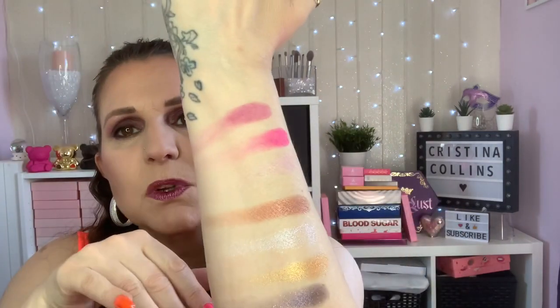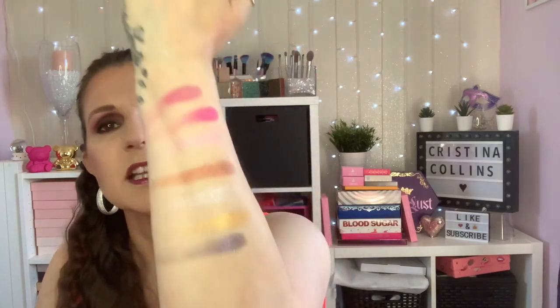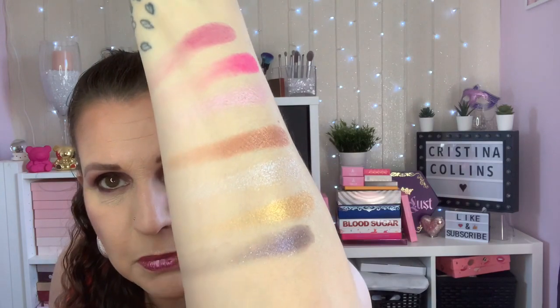They're not the best swatches in the world. That one is very light. Let's see if I can build that one up a bit, which I don't usually do. I just use it as one swipe to show you the true colours of it. That's a bit better, so you can actually see it is a very, very pale shimmer pink.